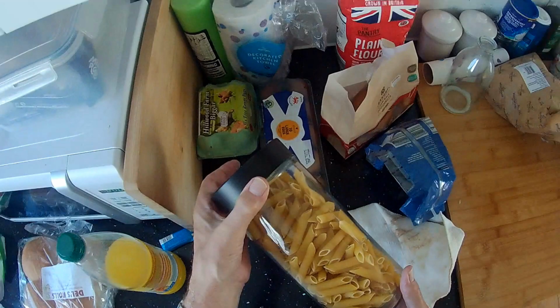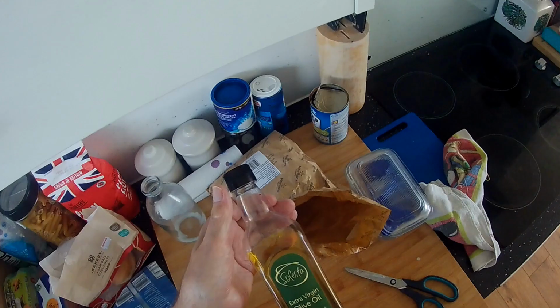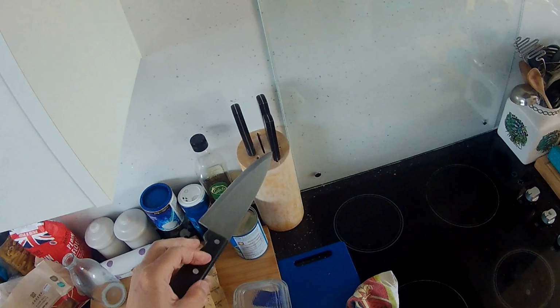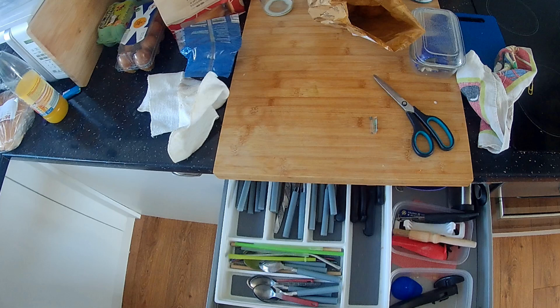I am holding a jar of pasta. I am holding a bottle of the oil. I am reaching for the vegetable oil. I am holding a carving knife. The scissors are on the counter.